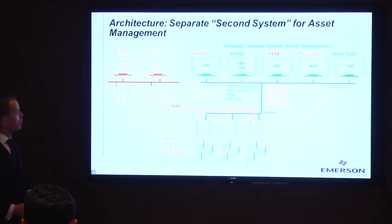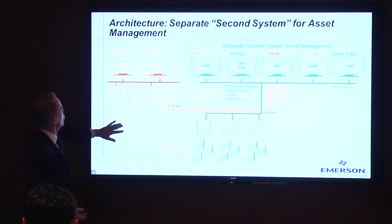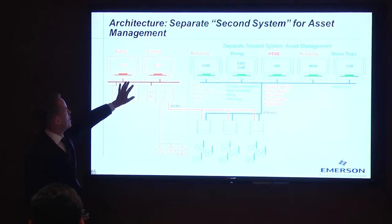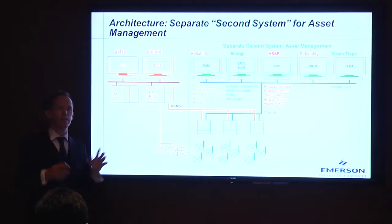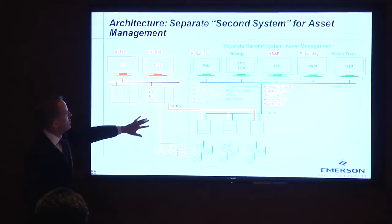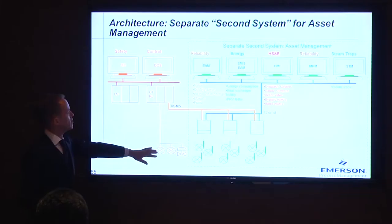Typically our architecture is something like this. Here's your DCS that you already have. You've got the safety system, the SIS, and the DCS itself. We call it ICSS together. That all has the wired sensors and everything. Just leave that in place.